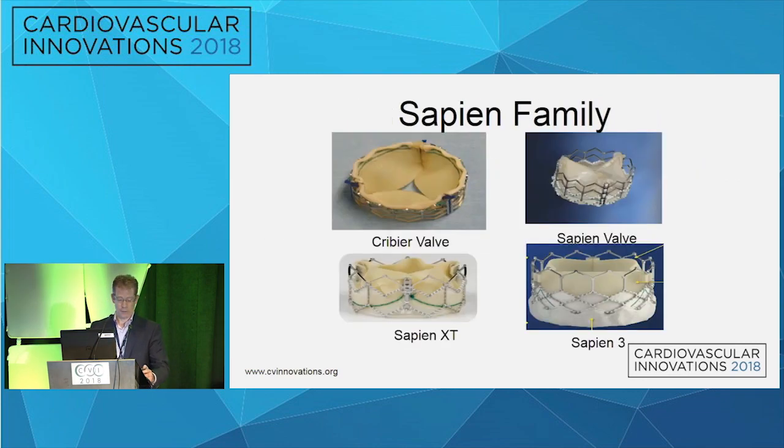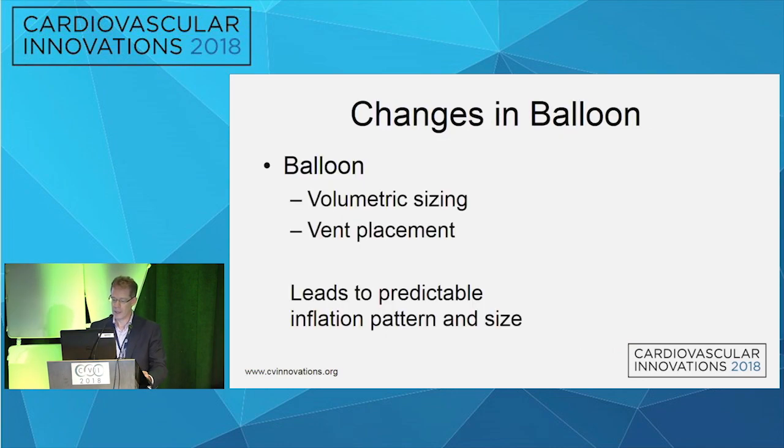So it all started with the Cribier valve that then clearly transformed into the Sapien valve for the Partner 1 set of trials, then the Sapien XT for the Partner 2A, 2B trial, and then finally the Sapien 3 valve, which was placed in the intermediate risk category and in the low risk trial. And each step of engineering changes has actually led to the outcomes that we previously heard from Dr. Brown. And the first thing that we changed was the balloon.